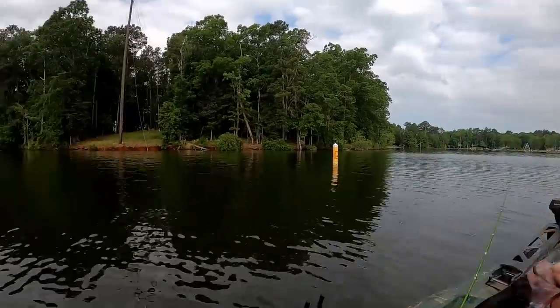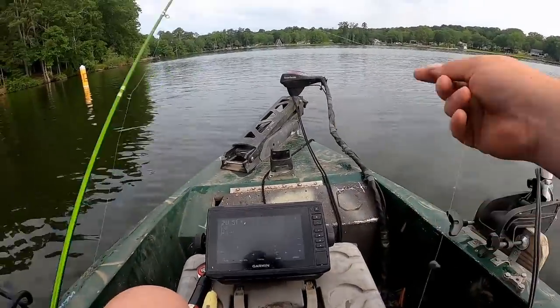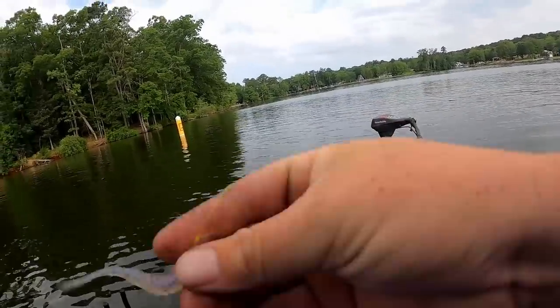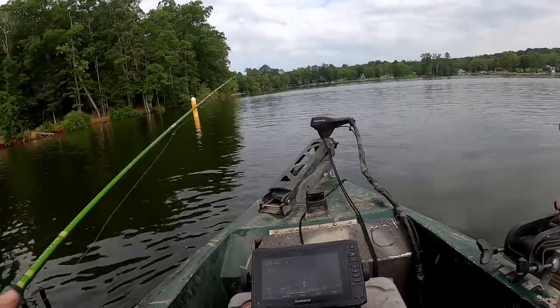Made a little move. So I pulled out to this little DNR brush pile, just to check it out. Ain't no real giants on it, but something to get this limit started though.